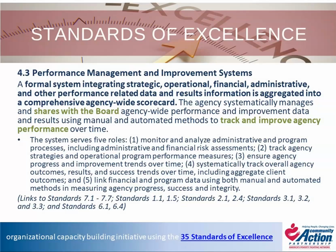But we have one standard of excellence that really focuses on this topic, and it essentially encompasses everything that we're talking about today, because it looks at a formal system that's integrating strategic, operational, financial, administrative, and other performance-related data and those results into a comprehensive agency-wide scorecard. And so being able to track all of this information together can lead to better evaluation for the organization and better identification of whether the organization is meeting those strategic plan goals.